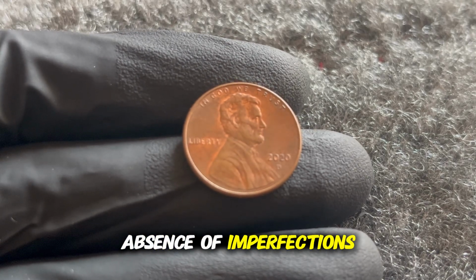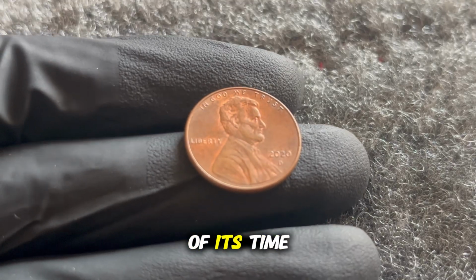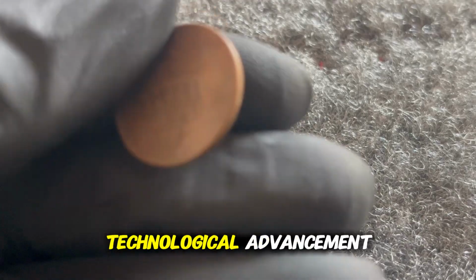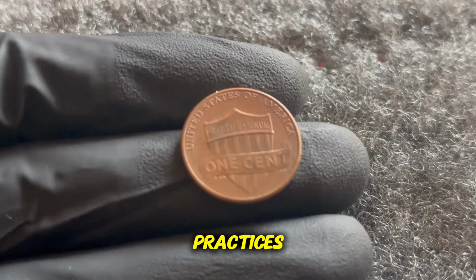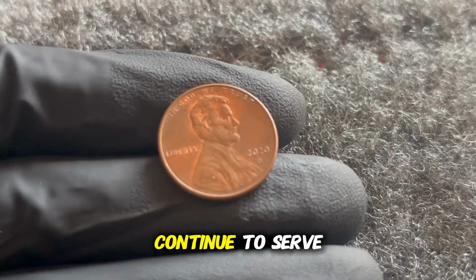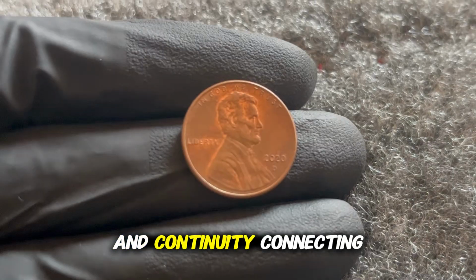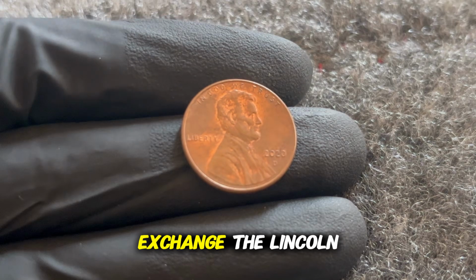The 2020 D penny also represents a physical artifact of its time period, circulating during an era marked by technological advancement, global interconnectedness, and evolving economic practices. Despite the increasing prevalence of digital transactions, physical coins continue to serve as tangible symbols of national heritage and continuity, connecting modern society with historical traditions of trade and exchange.